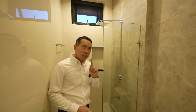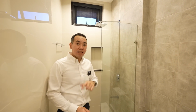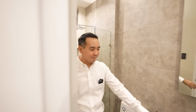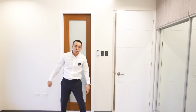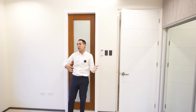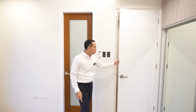Okay. So this house actually has 6 bathrooms. 1 for each bedroom and then 1 for the staff room downstairs, plus the powder room. Okay. So this is a great upgrade if you're coming from a smaller home or if you're coming from a home that's like 10, 20, 30 years old and you want a completely brand new house. This is a great option.